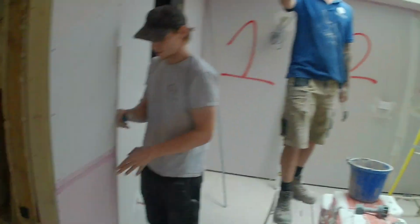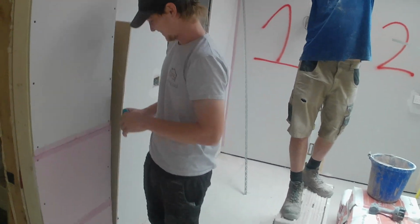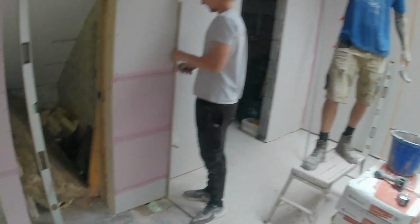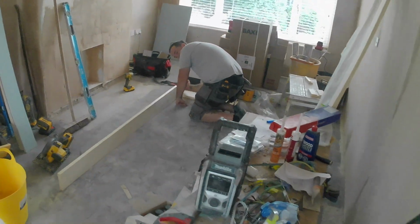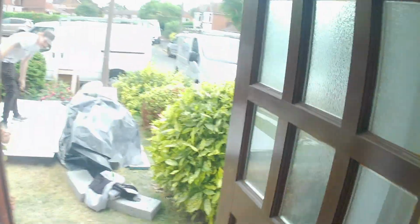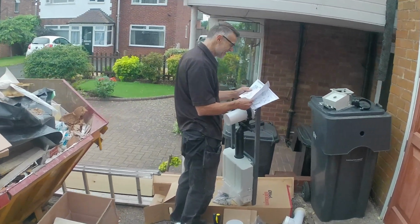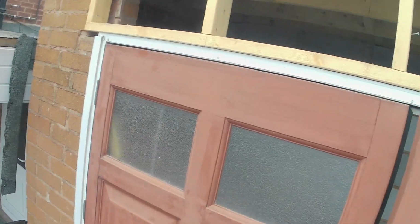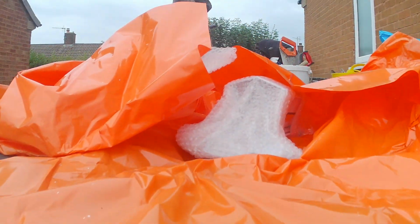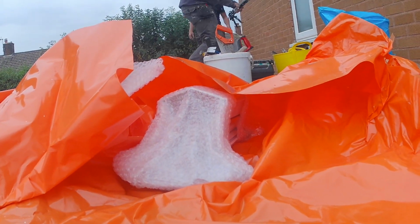Plasterer 1, plasterer 2, plasterer half. So obviously Matt's our apprentice, so we've got 2.5 plasterers here today, half carpenter, 1 builder, 1 plumber, and if I can get you up there to have a look, 2 window and door fitters putting in the skylight. Boom.